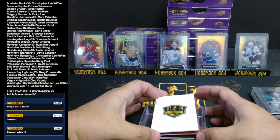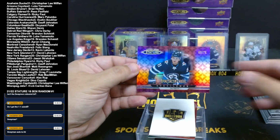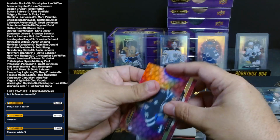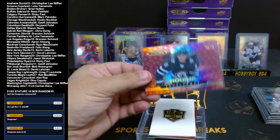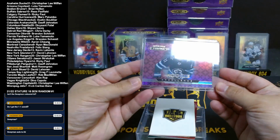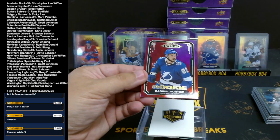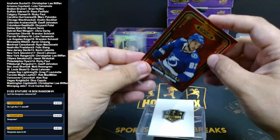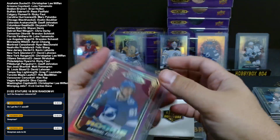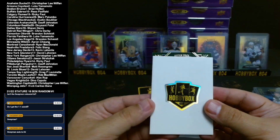We got a Winnipeg Jets. Nice Cole Perfetti rookie excellence, 56 out of 75 for HCB. Nice Perfetti. 56 out of 75 Winnipeg Jets. Cole Perfetti red rookie excellence. We have a red Gabriel Fortier. Wow, number 2 out of 11. Super short print. Greg Laviolette with a Gabriel Fortier 2 out of 11. Red. And our first autograph color is green.